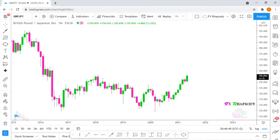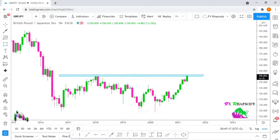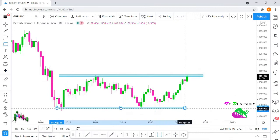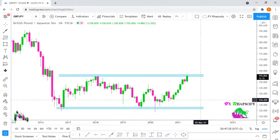Today we're going to be looking again at the British pound Japanese yen and also the British pound US dollar. Now to start off with, we're looking at the British pound Japanese yen on the monthly time frame, and we've done analysis on this before, but let's have a look at this. So we have this big resistance area and we have this big support area at the bottom. These are the areas that the British pound is bouncing in between currently.